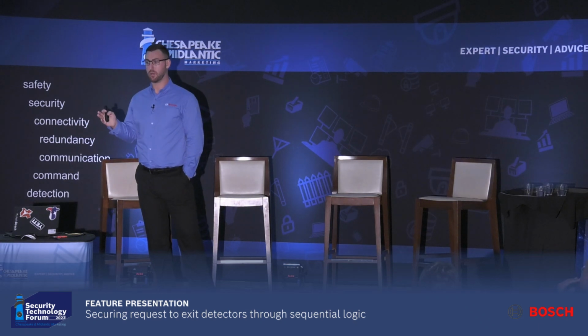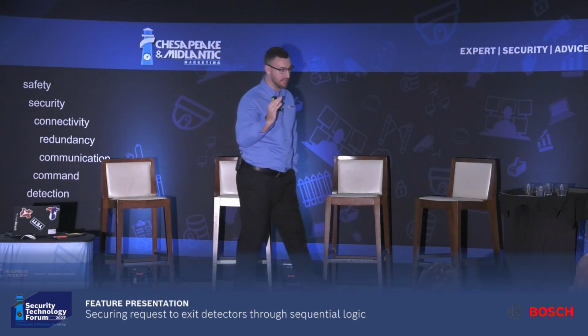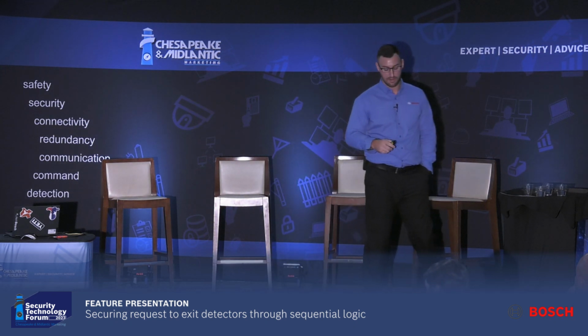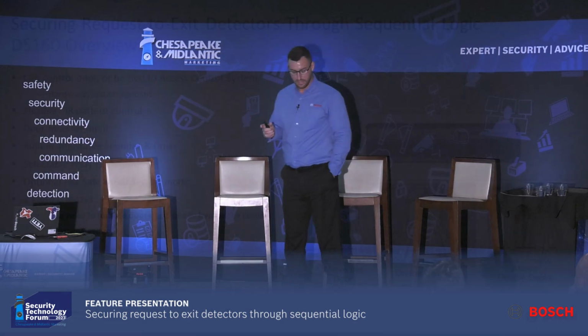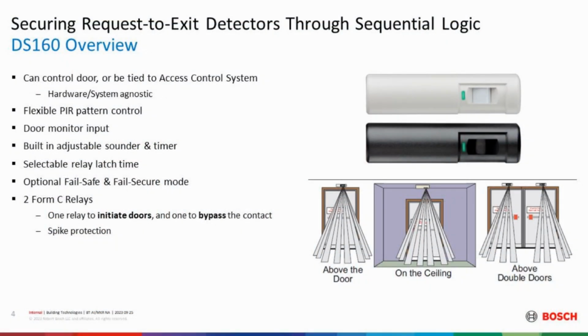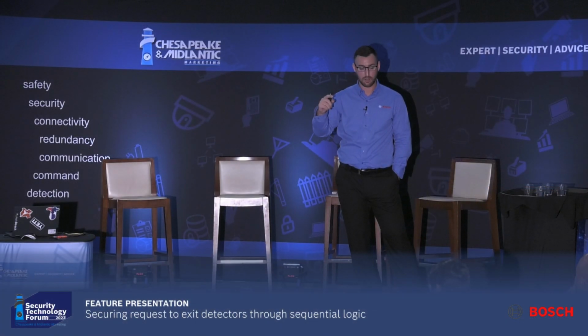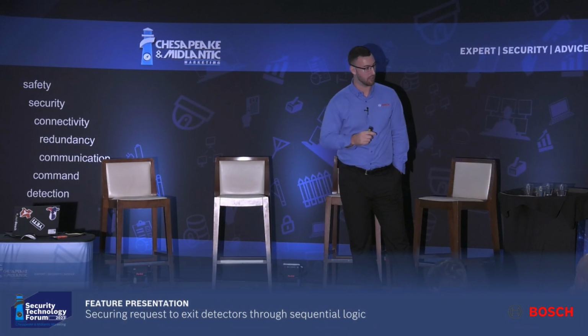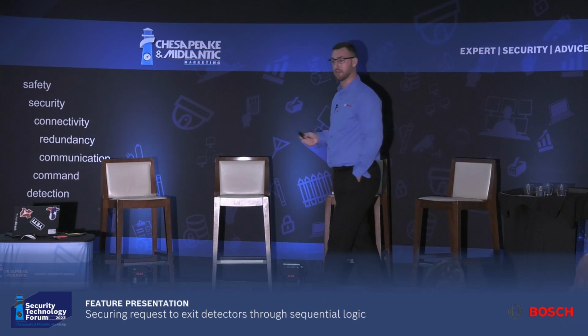Make sure you guys are working with your AHJs and understand the codes and things of that nature so that you're following that. And then the last and final portion that I will point out is just the two Form C relays. This is if you guys are controlling that door through the request to exit and not necessarily on the access control side. But one of those relays is to initiate that hardware, and then one is to bypass that alarm contact. And obviously we have spike protection, making sure we're not blowing this thing up when you guys are tying them to door hardware.